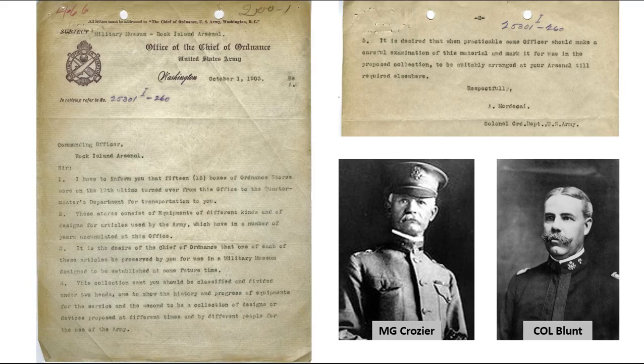In correspondence to Colonel Blunt from Major General Crozier, he directed that a suitable building be selected as a museum to display this ordnance material for research and for the interest of the general public. The letter you see on this slide is that letter from the Chief of Ordnance dictating to Colonel Blunt, the commander of Rock Island Arsenal, about the founding of the museum, that it would be done.